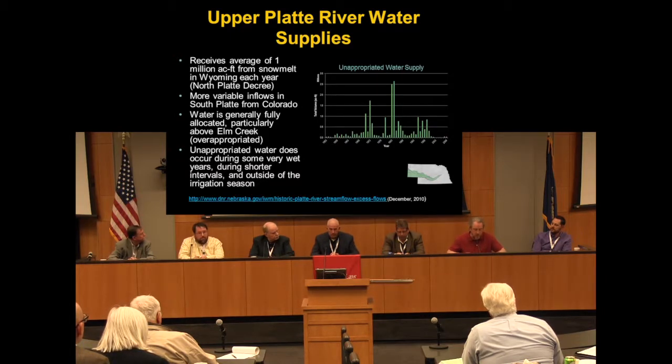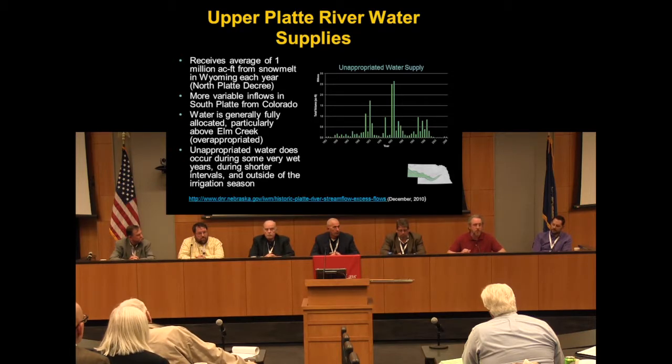Switching to the Upper Platte River water supplies, we generally get about 1 million acre feet of water in from Wyoming, and we have a court decree that guarantees that, thankfully. The inflows from the South Platte are a lot more variable, though, and so this year they've been good, but in some years there's virtually no inflow from the South Platte. Generally speaking, the water is fully allocated in this part of the state, but especially in the part of this basin that's designated as over-appropriated.